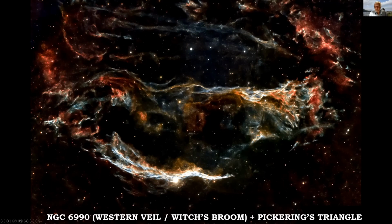So this is not an image taken at high focal length. This was done with a Hyperstar, I believe. And this is kind of, I don't know, like a sea creature, if you like, with a head, which is called Pickering's Triangle. And Pickering, as I mentioned, was the director of the Harvard Observatory, who got all the photographic plates from Draper. And this discovery was done by one of the ladies in his group.